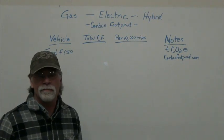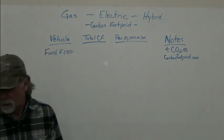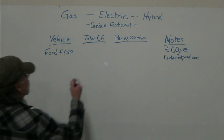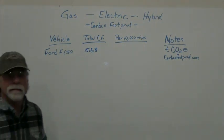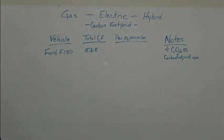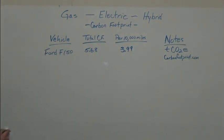But for now, we're just using this as a comparative or just a point of interest. And so the total carbon footprint of a Ford F-150 is 5.68. All right, and that doesn't mean anything to me at this point, unless you have the comparatives to look at. Per 10,000 miles, it's 3.99. That's tons of CO2 equivalent.